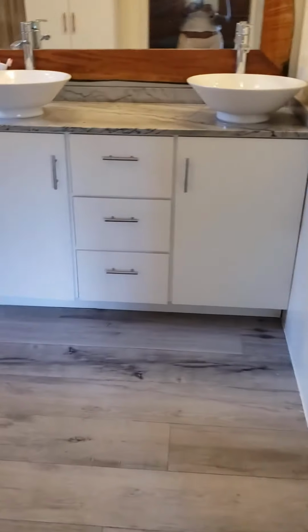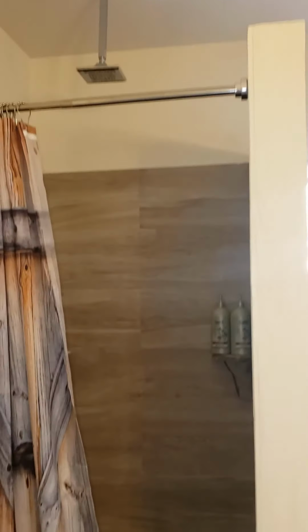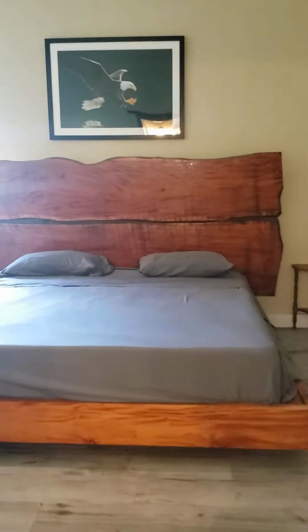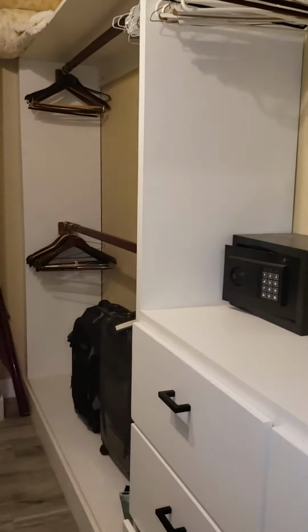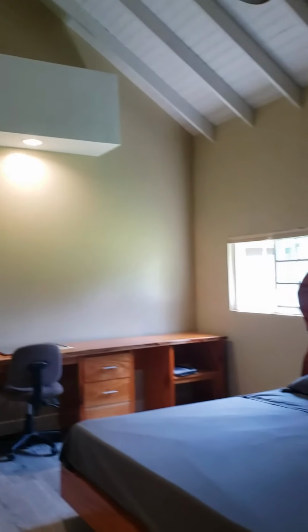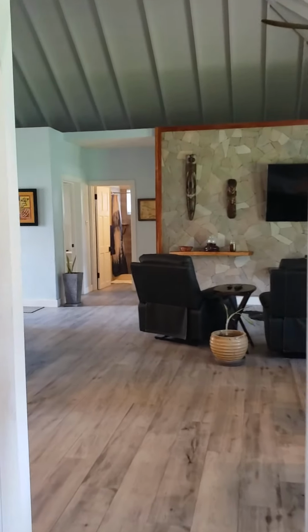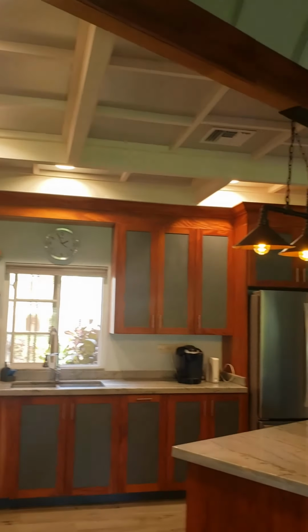And we have double vanity, rain shower head, and your toilet. The house also has a nice walk-in closet, has a safe. Central air, which covers this bedroom and parts of the outside. Just such a great space. Nicely designed, well thought out.